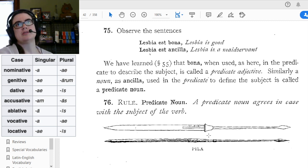We have learned, did we, that bona, when used as here in the predicate, is to describe the subject as a predicate adjective. Yeah, I remember that. Okay, so predicate nouns and predicative adjectives are in the same case as the subject, aka the nominative. Right? It's that whole code name. Exactly, it's her code name. Is that what I said? That probably is what I said. Pen name?